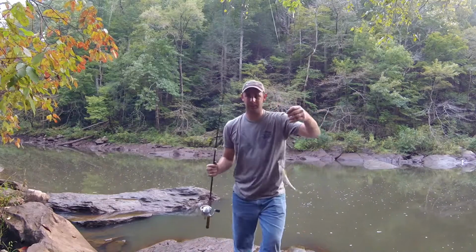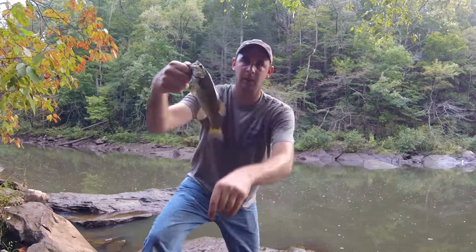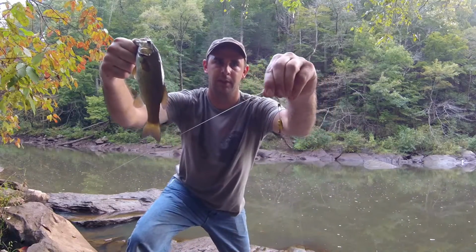Well, that's not a bad little smallmouth to catch. Off the rooster tail again. Well, there's another little smallmouth off the rooster tail.